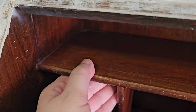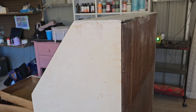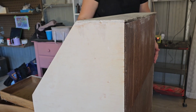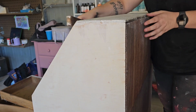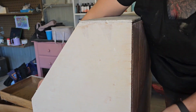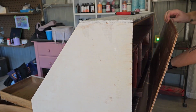My original plan was to leave this section in because they do look good and I do like them, but I decided that I needed to make this a bit more modern and bring it into today's society where most people are using either a laptop or a tablet. Those old pigeonholes definitely would have been in the way. With a bit of gentle persuasion, I was able to remove the backing off of this so that I could just slide that section out.